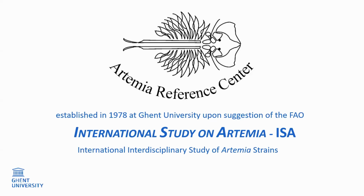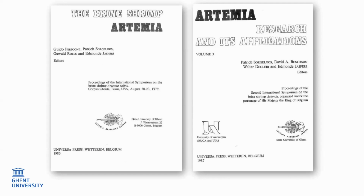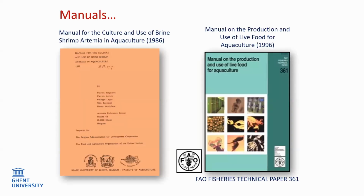Well, in 1978, at Ghent University, we set up the Artemia Reference Center, and it was particularly thanks to the support of a lot of research institutes around the world, who joined in the international study on Artemia, that we did a lot of first basic research on Artemia, the different strains, the different uses, the different characteristics of its biology. And this resulted in several books published in 1980, 1987, a number of manuals, the first one in 86, and then the one Huang Ji was referring to, the FAO manual on production and use of live food for aquaculture.